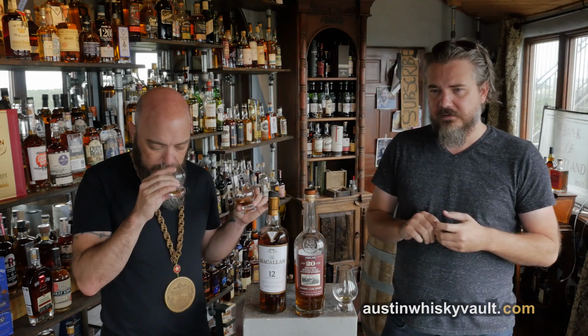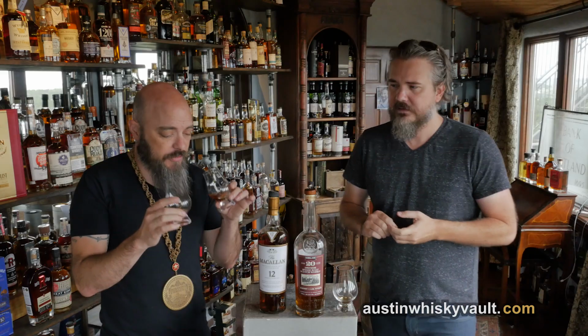The GlenDronachs to me are more deeply fruity. The Macallans are a little more thinly woody, oaky fruity. A little bit softer on the nose. The Kirkland is softer? No, the Macallan. Oh, the Macallan's a little bit softer. Wow, they're very close though. They're pretty close. They're cousins, definitely cousins. But for Kirkland to hang with the Macallan.